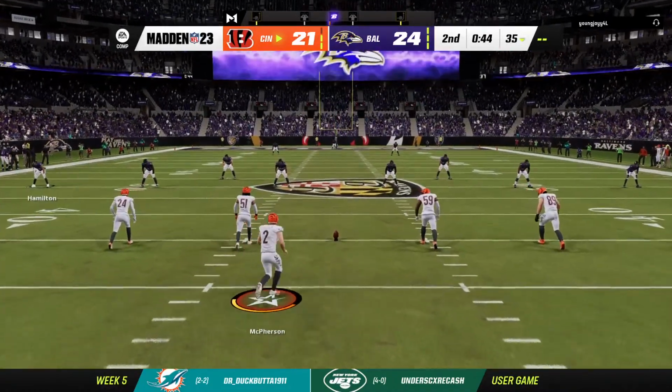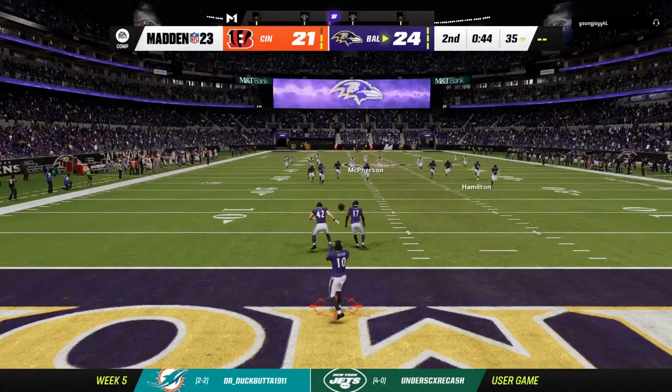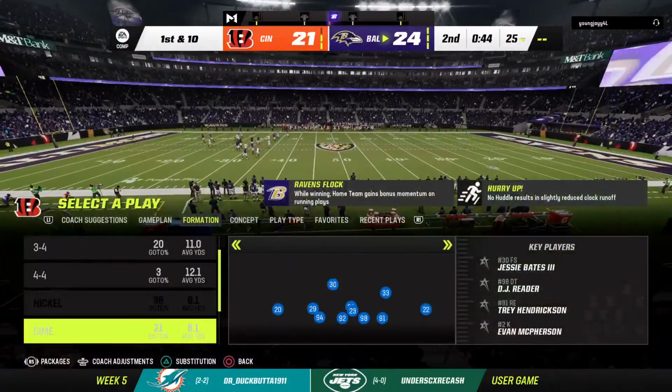After the touchdown, McPherson on to kick this one away. And this will not be brought out. It's a touchback.